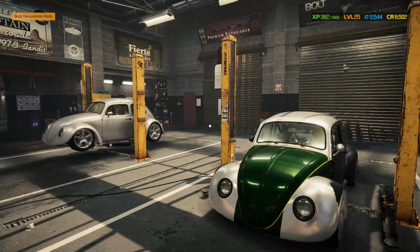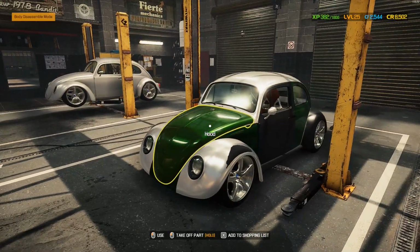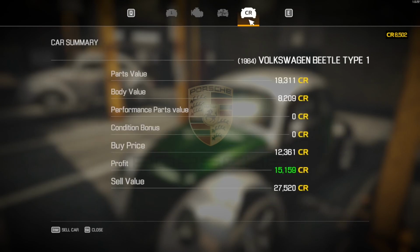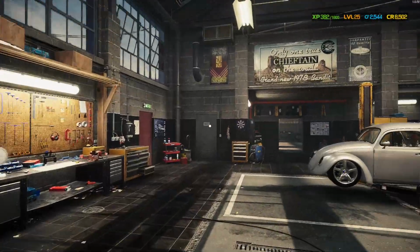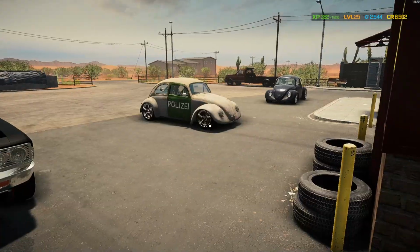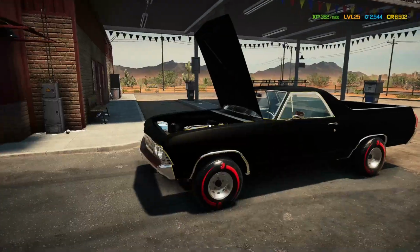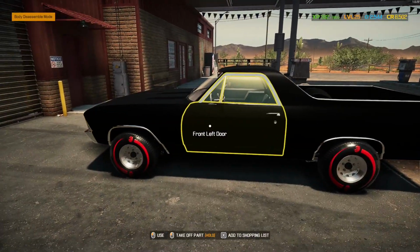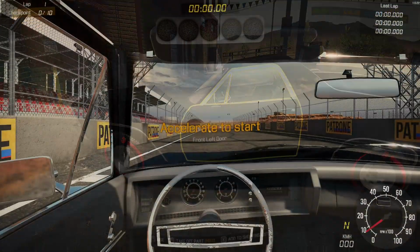Repaired a lot of the body parts on it, put some new stuff on that was missing, because I thought I may as well try and get as much money as I can out of it. It's actually not a bad little car now. 27 grand I'm going to make on that, plus the 8 I've got in the bank, plus all the other bits and pieces. So anyway, without further ado, the last thing to do really is to see if this bloody thing will go around the track in 150 or less. So without further ado, let's get to the track.